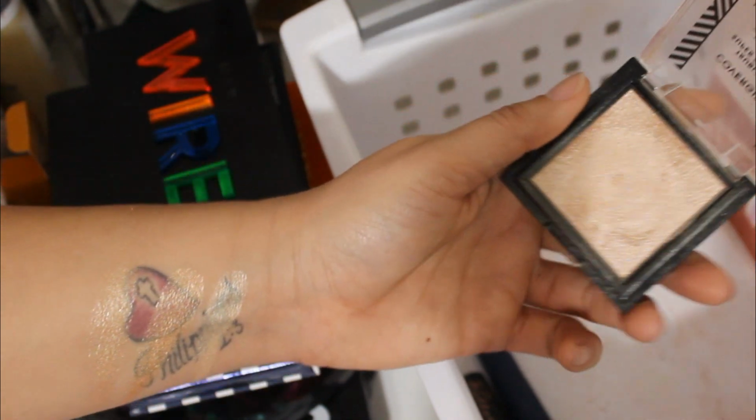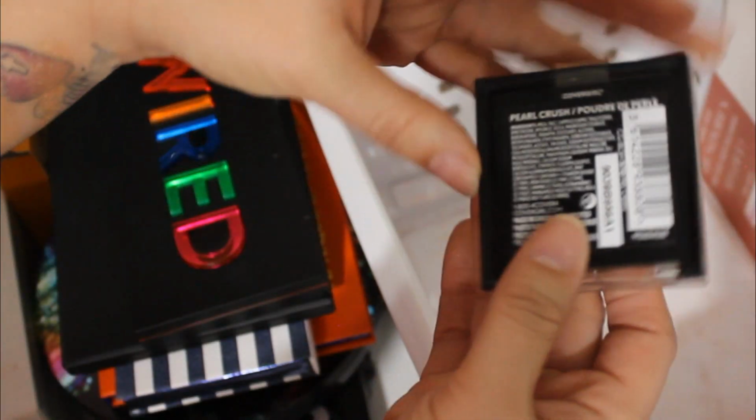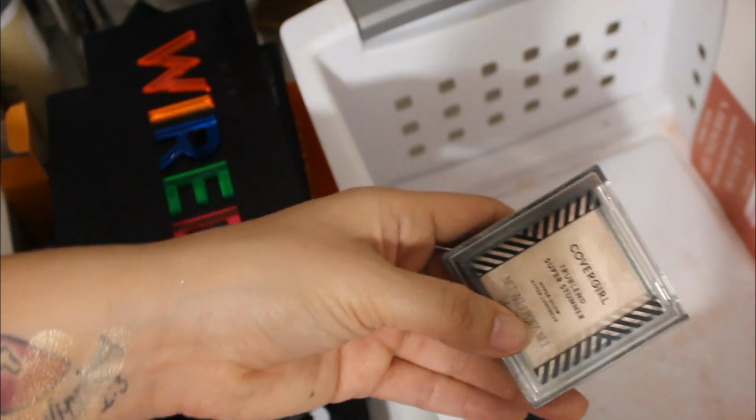And there are a couple other shades. I think I have 3 shades total of these. They're stunning. This shade happens to be Pearl Crush. And it's just so beautiful. But anyways, as much as I love it, I'm going to go ahead and set it out of my makeup basket this month as well.